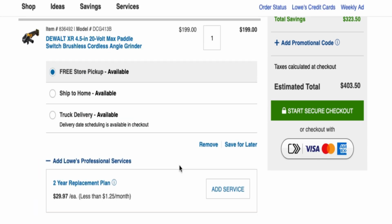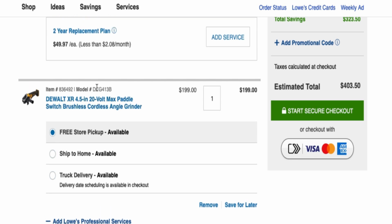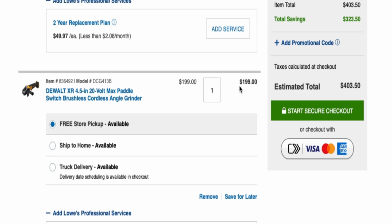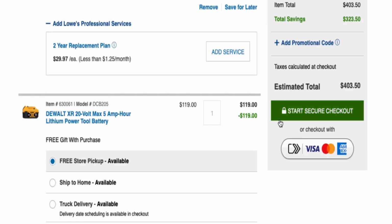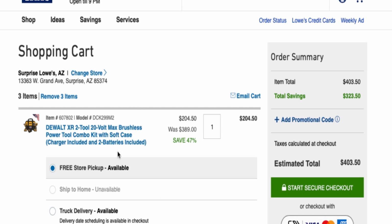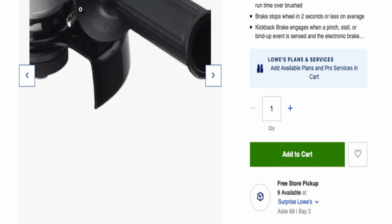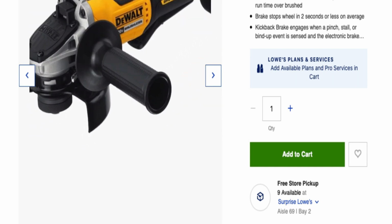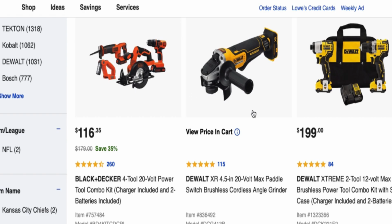You get a free 5 amp hour battery with the purchase of any XR tool, in the store and online. So you get this tool for $199, and then you get this battery for free. So they discounted $119. It's definitely a great total, $403. But again, this is just my store only, your mileage may vary on that. But all XR tools with power detect, they do have the power detect on the top sticker, they do qualify for that deal.